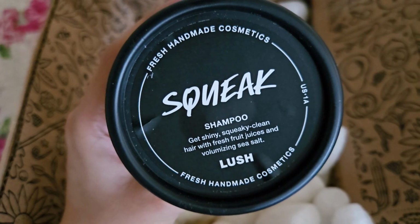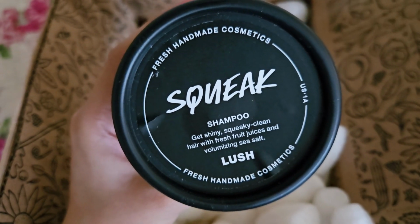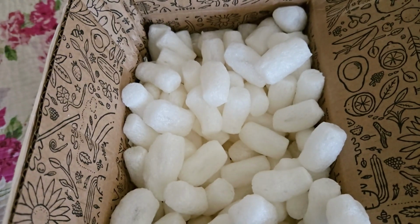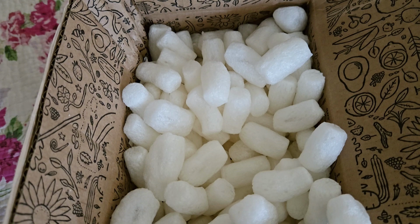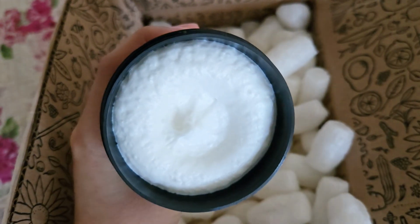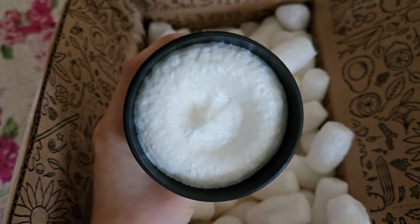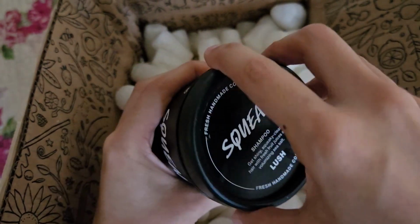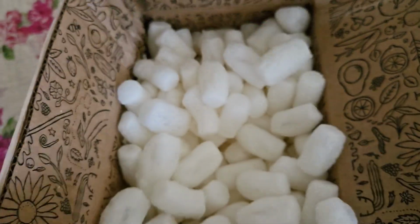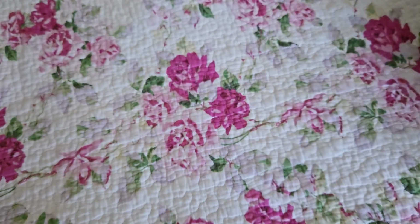It smells nice. It says, get shiny, squeaky clean hair with fresh fruit juices and volumizing sea salt. This one isn't super heavy on the fruit. Let me smell it. Yeah, I don't get a lot of the fruit juices in here. I mean, they are detectable, but I mainly just get a little bit of a powdery, aquatic, fresh, perfect for hair, shampoo, scalp scrub. So this is a shampoo that comes in a tub, so you would be able to bring this back. And it's pretty thick, which I enjoy, and it's very scrubby. I feel like it can detect a lot of the salt crystals or sugar crystals. I'm pretty sure it's salt crystals, and I really like that. I like a more coarse scalp scrub. So that is it, and the rest is just the biodegradable packing peanuts.